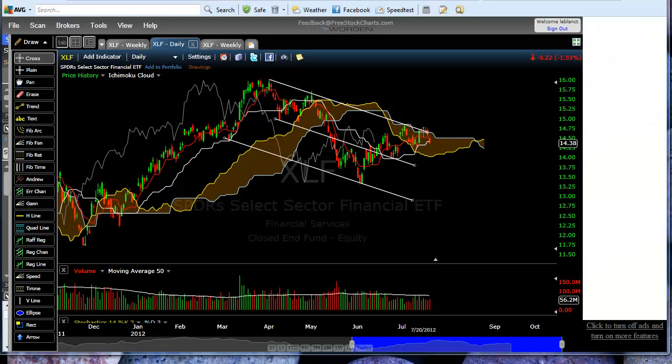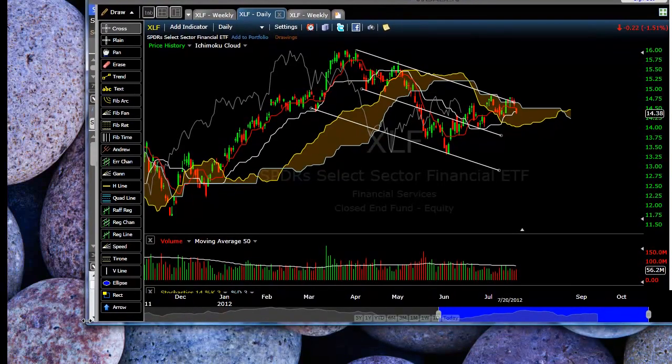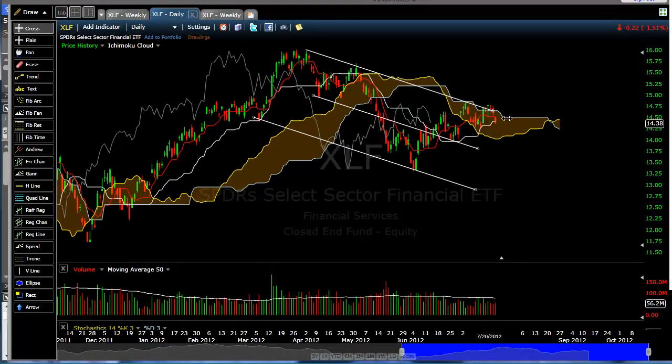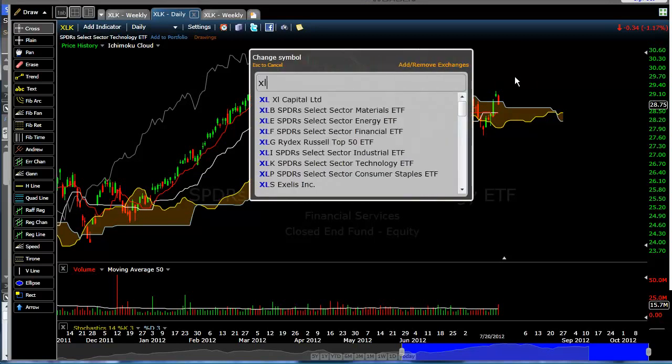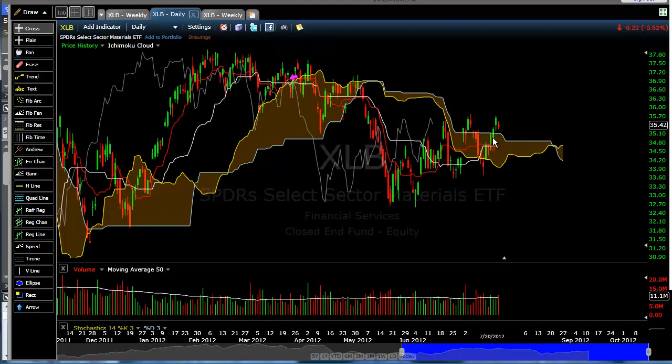Okay, so let's take a look at some of the ETFs to see where we might find some trades this coming week. Okay, XLF, we hit this upper trend line and we're backing off of that. XLK, technology, we were trading inside Kumo and attempting to move higher, but this is moving in the same direction as the S&P. XLF was relatively weak for the most part, more so than the S&P cash. Materials were above the Kumo and showing some life here.